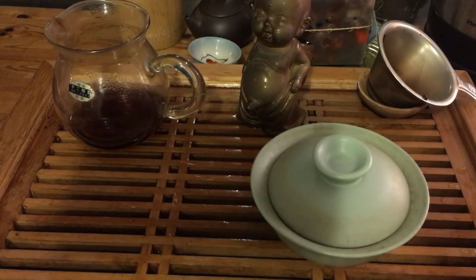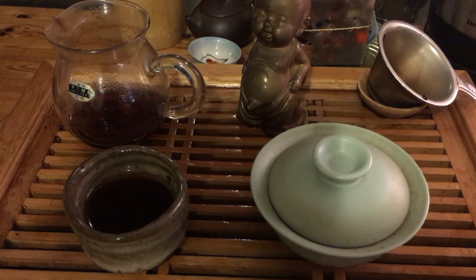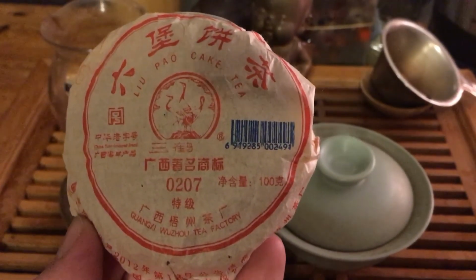So this was a 2014 Three Cranes LiuBao 0207 from the Guangxi Wuzhou Tea Factory. Again, it looks like this. Oh, there it goes. It's in focus.